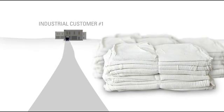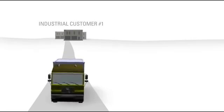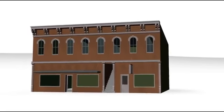Circulation of the white towels continues through the laundry process until they begin to look used, with stains or other wear. At this point, the towels may be dyed red, and after another 5 to 11 uses, these same towels might then be dyed blue. Okay, let's keep moving. After each round of use, the launderer picks up the dirty towels from the industrial customer and returns them via truck to the laundry facility for cleaning, which consumes additional fossil fuels.